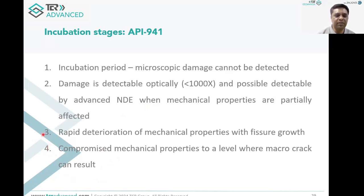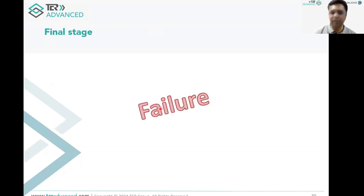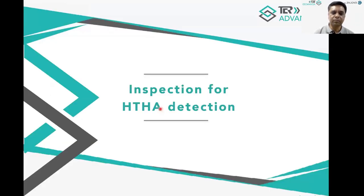If you go to stage 3, that is rapid deterioration of the mechanical properties with fissure growth, you need to really understand by various UT techniques that we will discuss as per API 941. But if it is detectable at level 2, at least you will get some makeshift arrangement period by the time you get another equipment ordered and delivered.